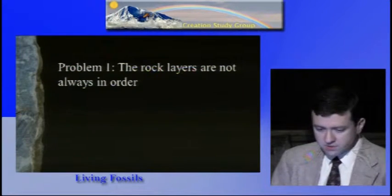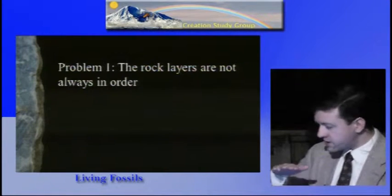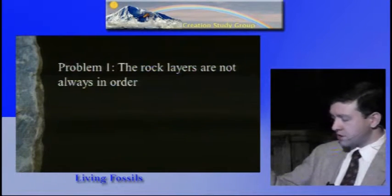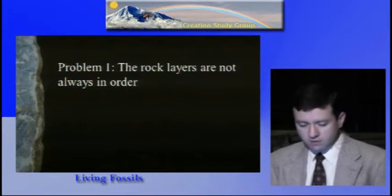But there's some problems with this. One, the rock layers are not always in order. If the rock layers are always laid down, the oldest one first, the youngest one next, the layers don't always go in the order that you would expect.